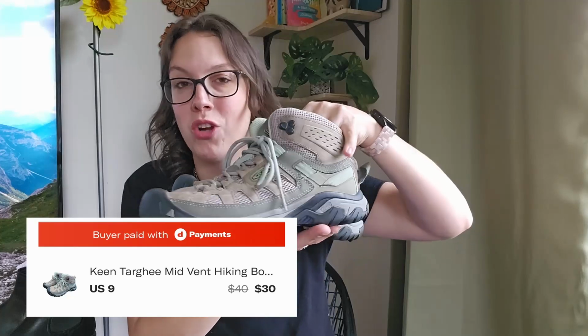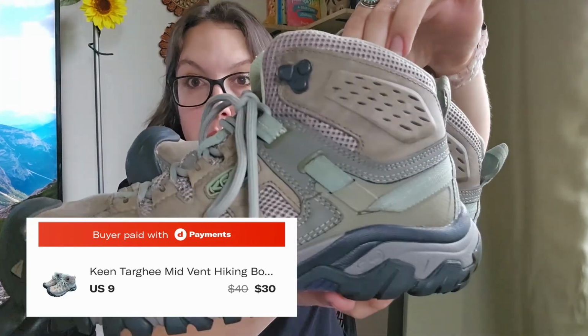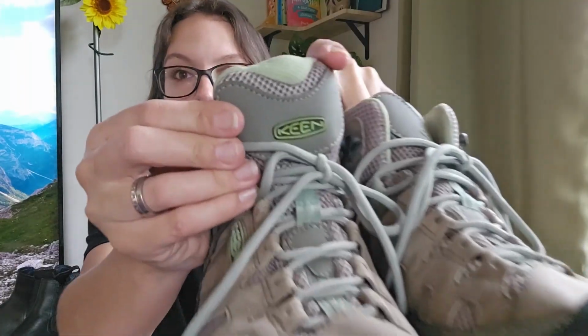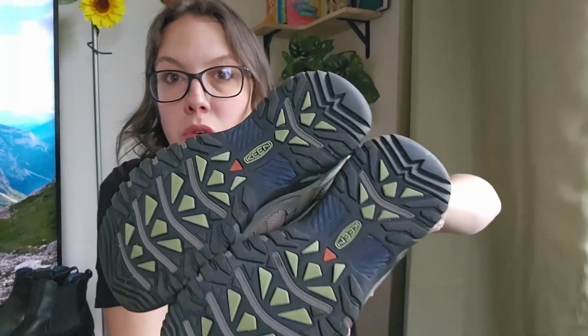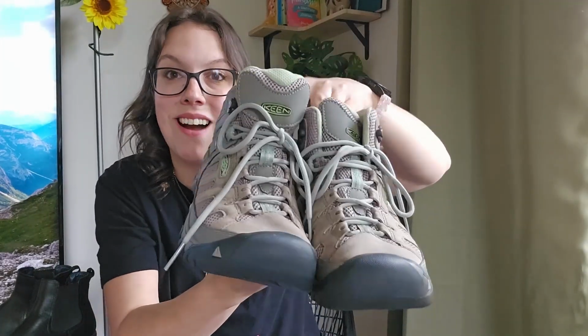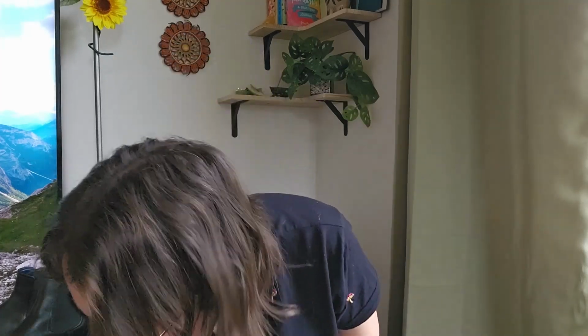These next pair are a perfect little shoe for this time of year. If they were one size bigger, I would have kept these for myself because, as you guys know, I'm trying to go outdoors, go hiking more. These are a pair of Keen boots, which Keen is such a great comfort shoe brand, hiking brand. That's the brand right there. These are a mint green and gray pair in really good condition. These are a women's size 9. I'll be listing these around that $40 mark again.